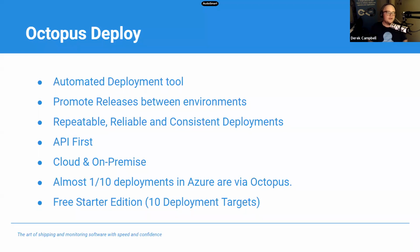We launched our cloud product back in 2018, and that's now just come up for 2 years old. We did initially start as an on-premise product. And a fun fact about Octopus is that roughly 10% of all deployments that happen to Azure globally come from an Octopus instance. We've also launched a new free starter edition, both on-premise and in cloud, and it's free for small teams. Ultimately, if you have up to 10 deployment targets, you can use Octopus free forever.